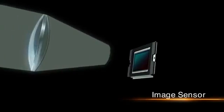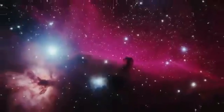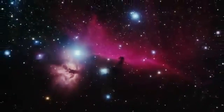The image sensor converts light entering through the lens into electrical signals. Canon applies its original technologies and know-how to develop high-precision image sensors that offer high-speed processing and low power consumption. Each pixel stores tens of thousands of electrons. This has made possible a digital revolution in astrophotography.